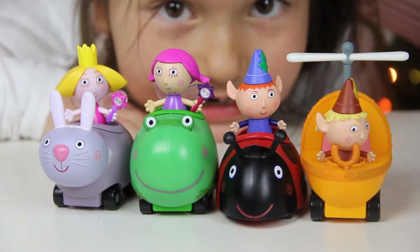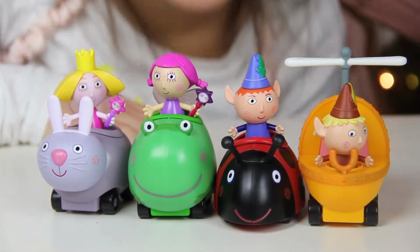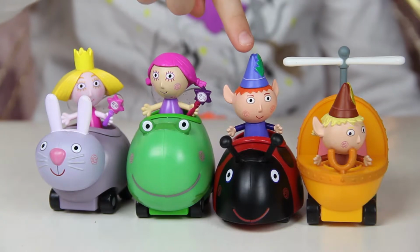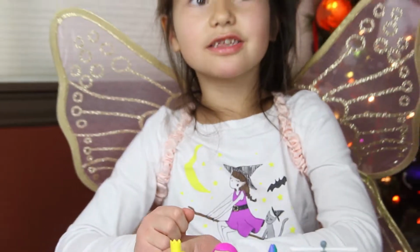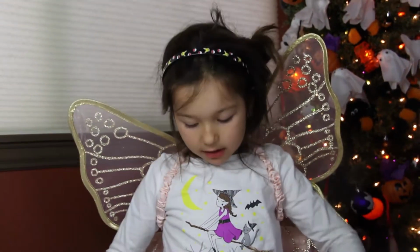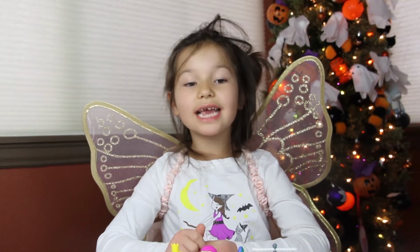Okay, there's a close-up of them. Do you know their names? I know Barnaby. Ben. And Holly, forgot her name, but I know the two little twins' names. Oh, did you remember? I just remembered. Daisy and Poppy. The one with the yellow dress is Poppy. The one with the red dress is Daisy.